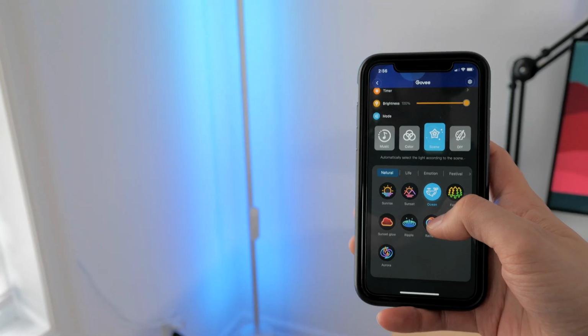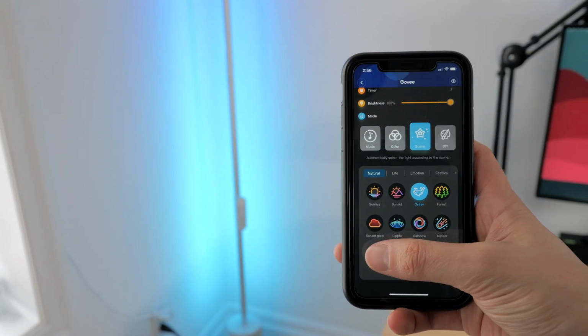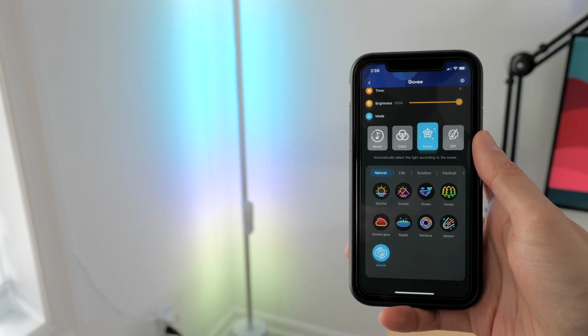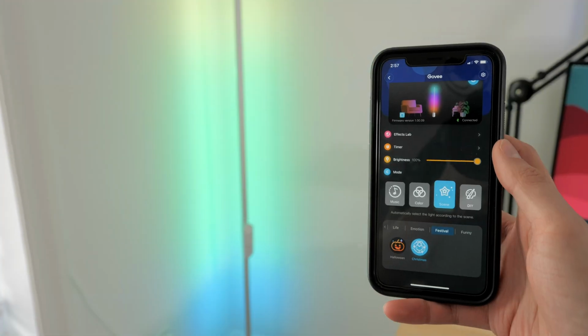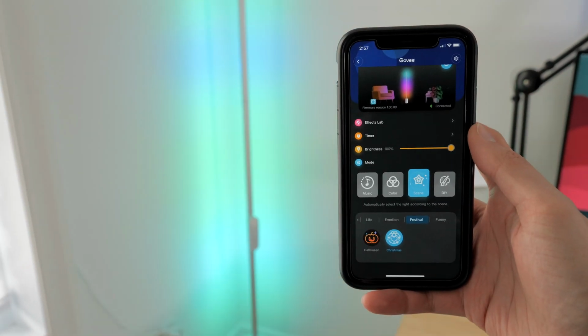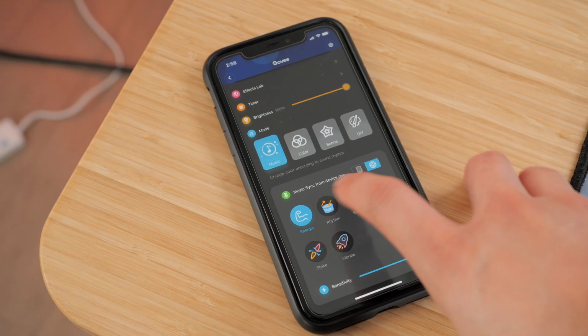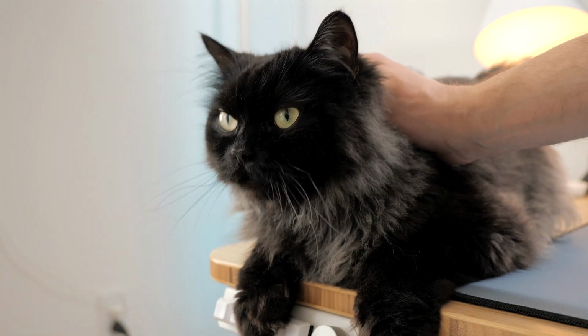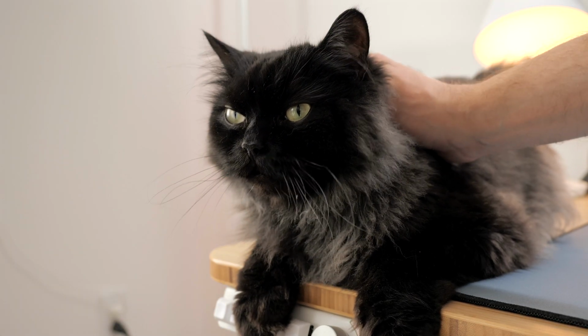The animations are super smooth, really liking the ocean and aurora ones here, and you really don't get any stutters or anything like that, even on camera, and sometimes that's an issue with cheaper RGB LED products, but this one looks great. This lamp also features the music mode and it works similarly to the Glide, so yeah, if you want to party, this light is ready for anything.